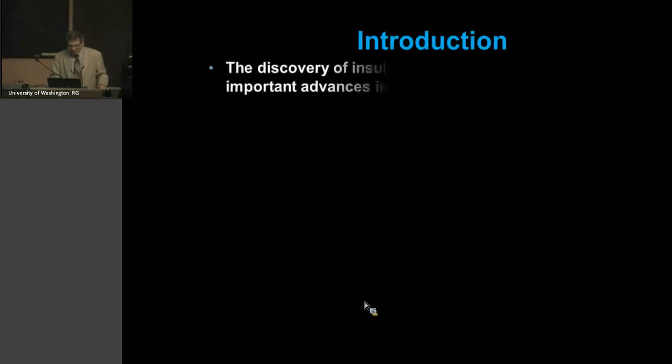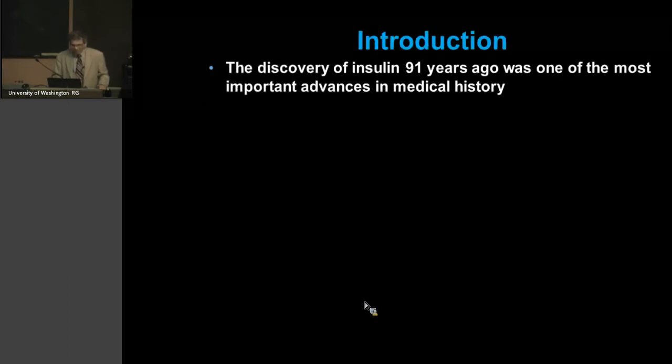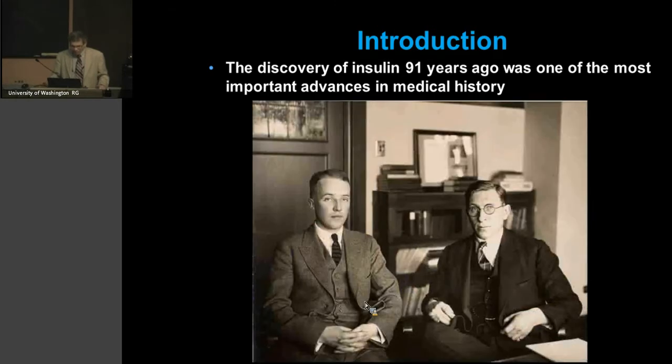Now, by way of introduction, the discovery of insulin 91 years ago was, I think we would all agree, one of the most important advances in medical history. And these are the two gentlemen who actually did the work. This is Sir Fred Banting, who is the surgeon, and this is Charles Best, who at the time was a medical student. Very important. Now, Mr. Best, later Dr. Best, did not get the Nobel Prize. Dr. Banting shared it with him, but just for the medical students in the audience, you can do some pretty amazing things with your spare time in the summer.